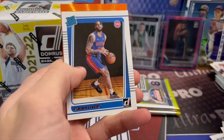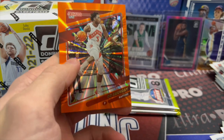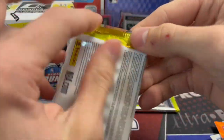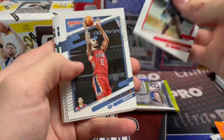So you have all the tribute cards as well. Isaiah Livers. Not the right Piston. I think he went to Livers. I'm pretty sure Livers went to... I'm not going to say. I want to say he went to Michigan, but maybe it was a different guy that I'm thinking of. Oh, no, that name does sound familiar. Doesn't Livers go to Michigan? Yeah, I'm pretty sure. Maybe not.